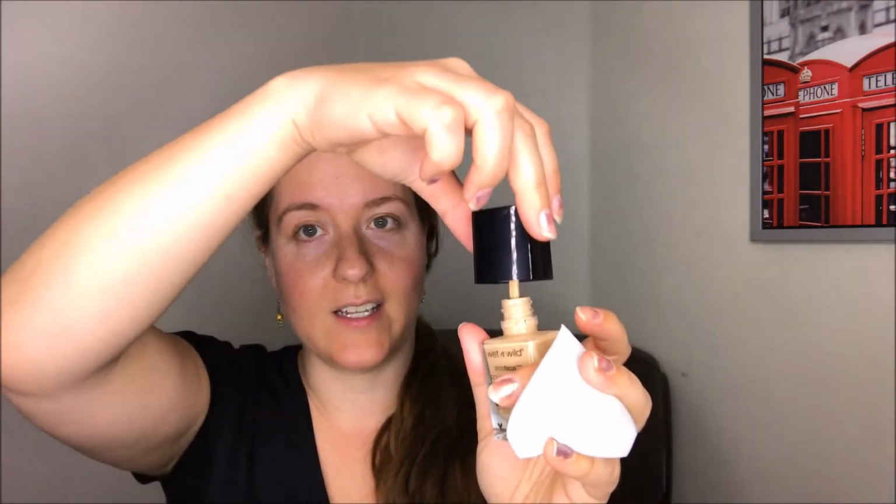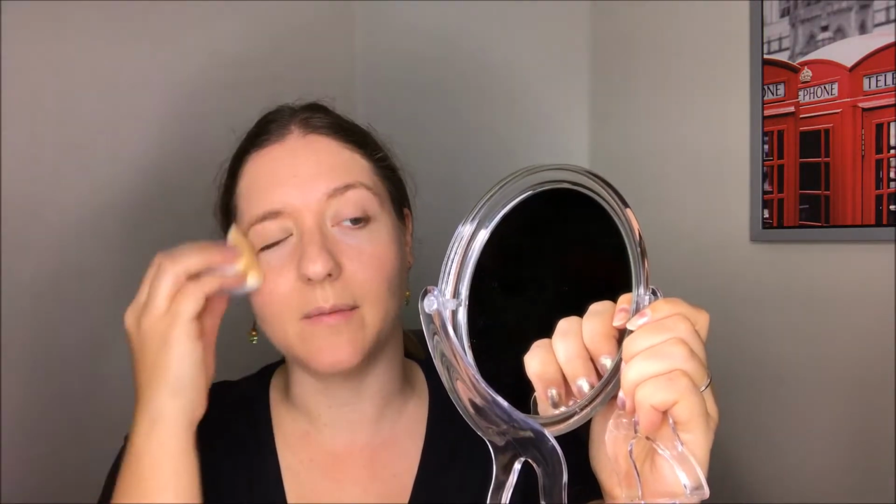So let's get started. This foundation has a little paddle with foundation, so I'm going to put that on the sponge and see if I can buff that in. To be honest, this smells like paint, like middle school paint, like I'm in an art room. I'd call this sort of light to medium coverage. It's not covering a lot, but it is sort of evening out my skin tone. I don't think it's a bad color match.